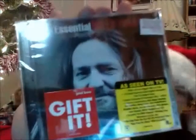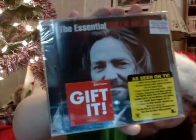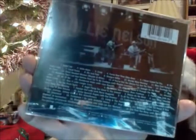And then I got Willie Nelson. And that's for my mom. She absolutely loves Willie Nelson. It's two DVDs, and there's a bunch of stuff on there.